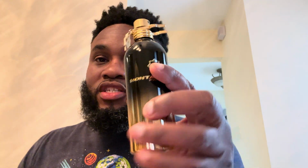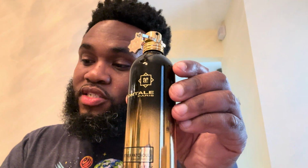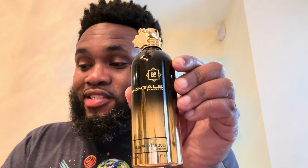Excellent. When it comes to the projection, with the Montale Vetiver Patchouli, I'm getting 1 to 2 hours of projection, just like I'm getting with the Orage. The longevity with this one is 6 to 10 hours, and it's not spotty like the Louis Vuitton Orage, which is like 5 to 8 hours.